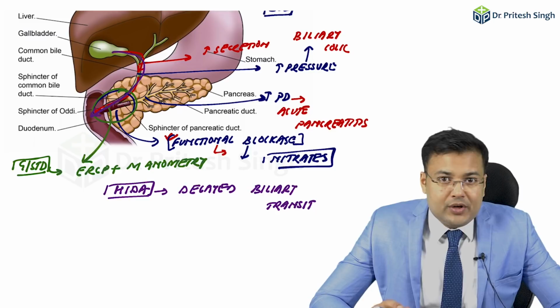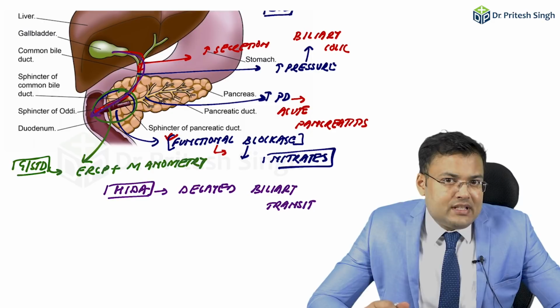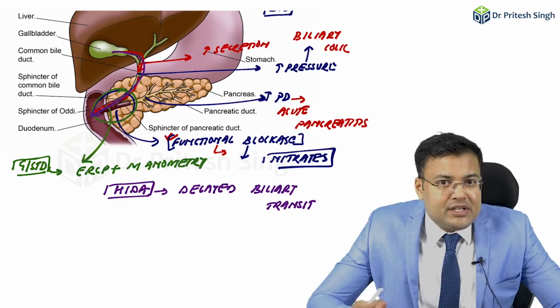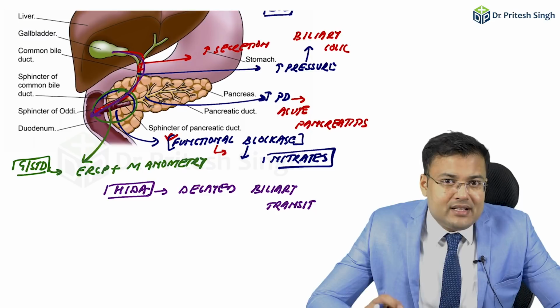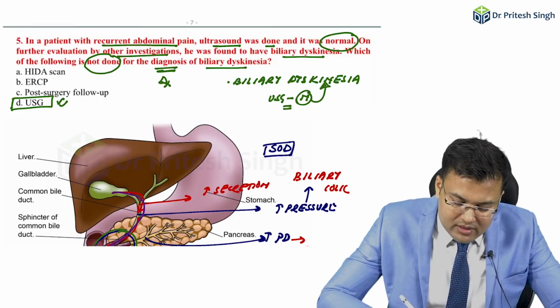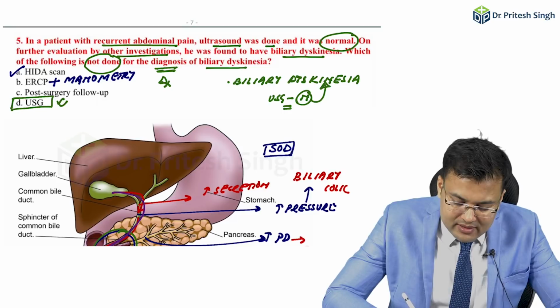Now, the third problem. Some patients who have gallstone disease and biliary colic, we generally perform lap cholecystectomy. If that patient has sphincter of Oddi dysfunction, even after cholecystectomy the patient will have biliary colic. So in follow-up after surgery, the patient will come to you with biliary colic. And if you're not able to diagnose the cause, you should suspect biliary dyskinesia or sphincter of Oddi dyskinesia. Clear? So for evaluation, the gold standard is ERCP plus manometry. We are also using the HIDA scan. In post-surgery follow-up also, you can make the diagnosis.